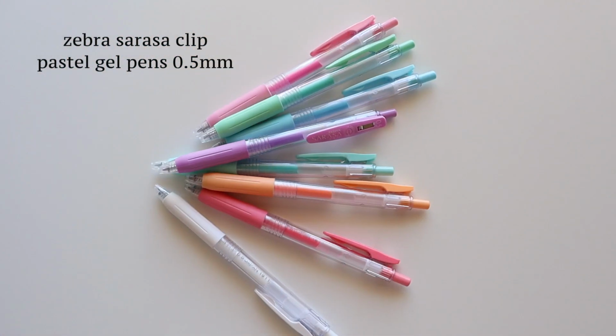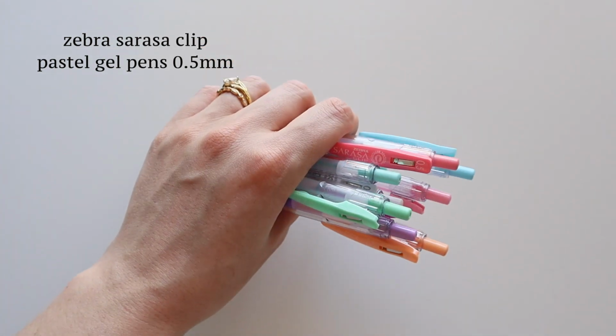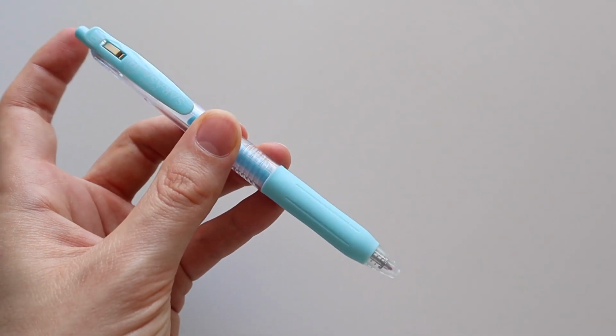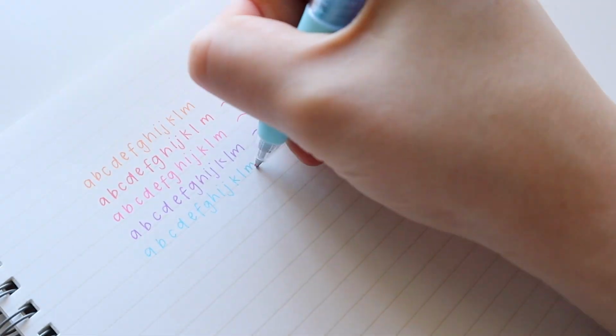Next on the list is the Zebra Sarasa pastel gel pen set, and I'm a big fan of their pastel colour range. The cooler, softer tones are very pretty, but Zebra also offer them in a brighter tones range if pastels aren't quite your thing. They're another really good retractable gel pen option if that's what you're after. However, they are a little bit more expensive here in Australia compared to Muji, but definitely on my recommendation list if you're after a good quality and smooth writing gel pen.